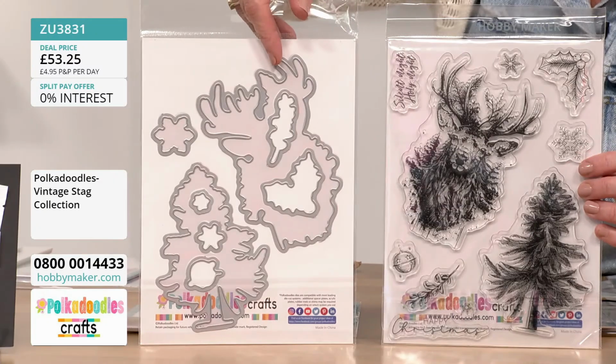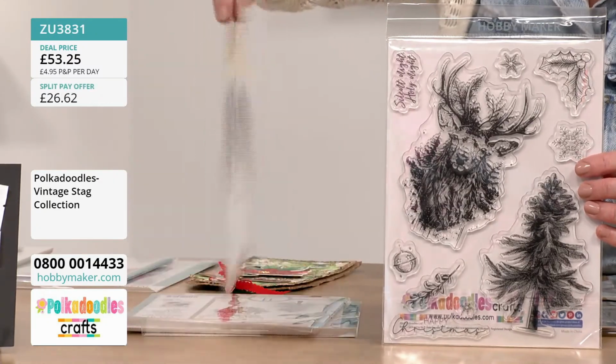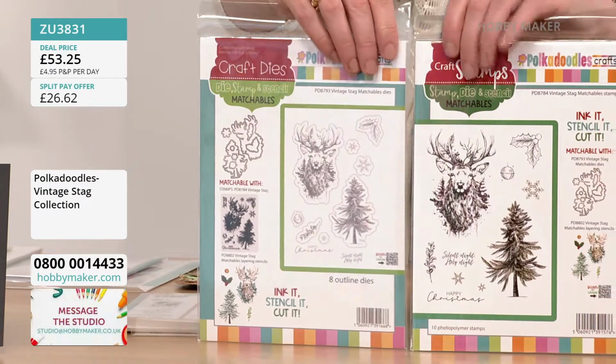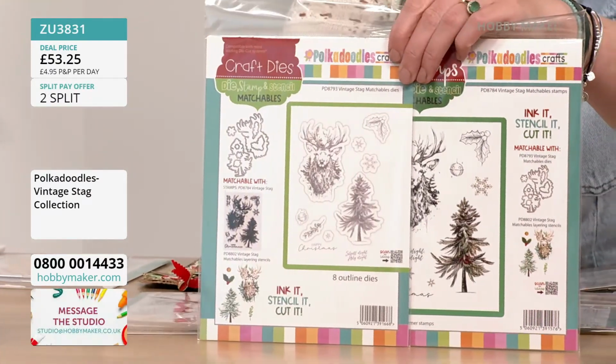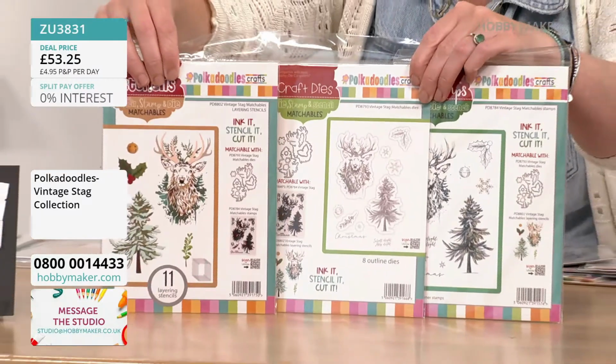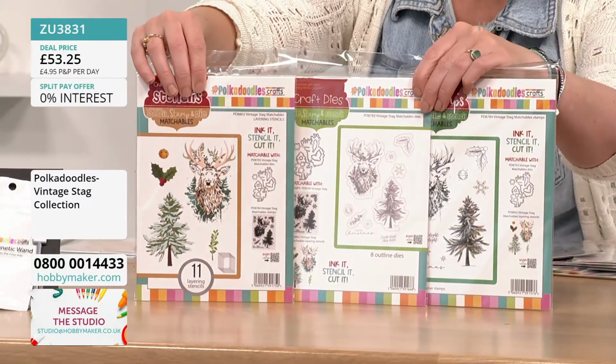Because, of course, to fussy cut that stag out or that tree, you're not going to do it, are you? No. It's difficult. I mean, I like fussy cutting, but even doing that, it's a challenge. And it's just the speed. When you're making Christmas cards, there is a speed element to it as well. I know we craft for ourselves, but I always think we half craft for ourselves and half for someone else.